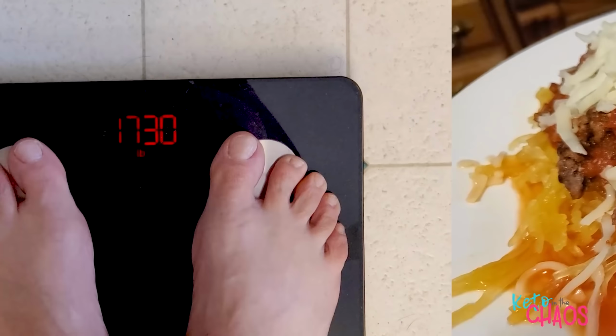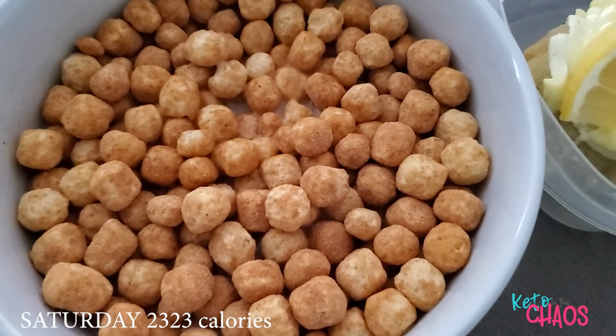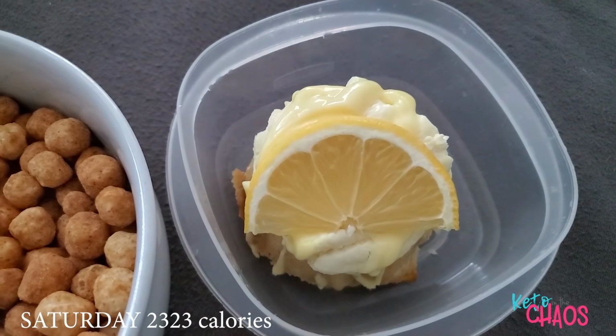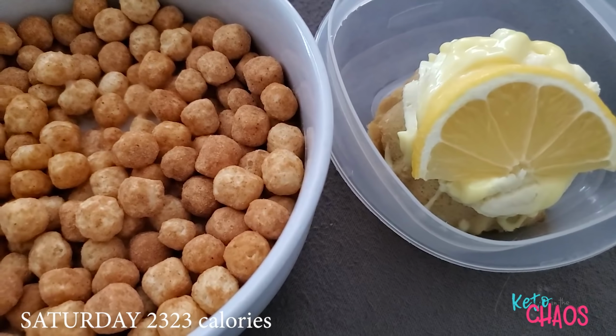Good morning, guys. It is Saturday. It is about 11 o'clock in the morning, and I'm about to have my first meal of the day. Today I'm doing 2,340 calories, so I am having a yummy desserty breakfast. I am having more of the protein cereal. This is 60 grams of the protein cereal, and I am having a keto cupcake for breakfast, and that's going to be my first meal of the day.